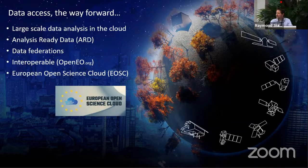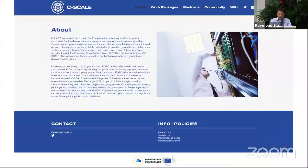The European Open Science Cloud has the same goals for the entire scientific community, but remote sensing is one of the ingredients. An interesting example is the C-scale. Tom, can I continue or do we have a problem? Houston? Okay.